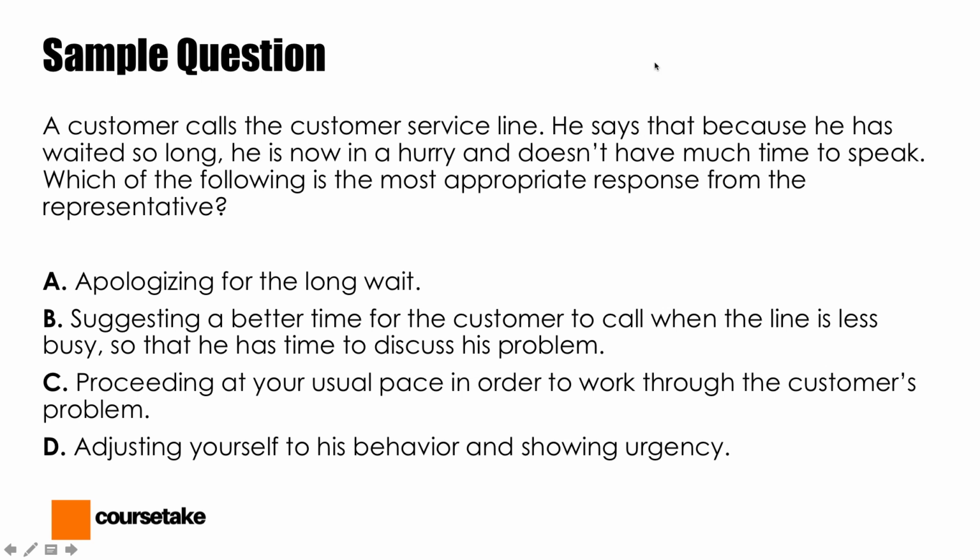Okay, so here's a sample question. A customer calls the customer service line and he says that because he has waited so long, he is now in a hurry and doesn't have much time to speak. Which of the following is the most appropriate response from the representative? So you can clearly see that you've been given a particular scenario: a customer has called the customer service line, you picked up the phone, and now the customer has waited so long that he or she is getting a little upset and saying, look, I waited so long, I'm in a hurry, so hurry up. How would you respond to that particular situation?